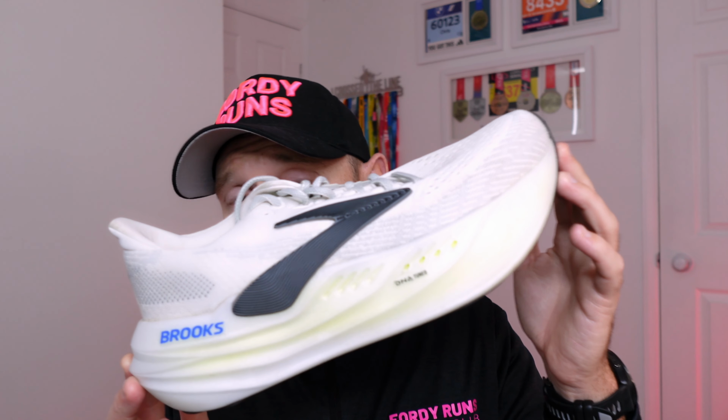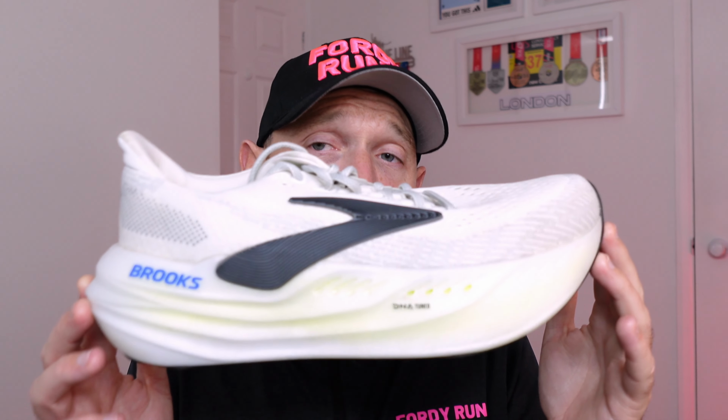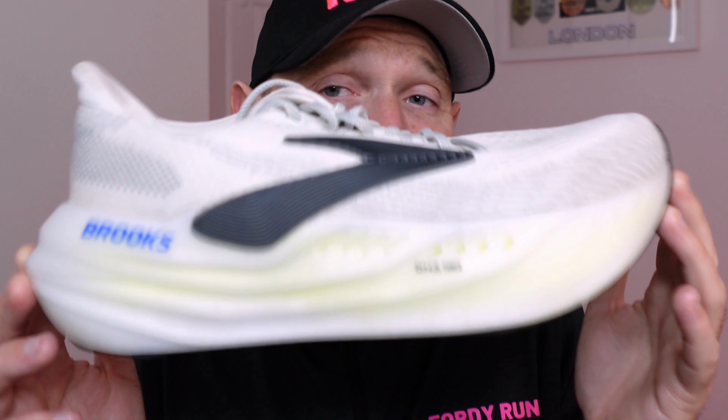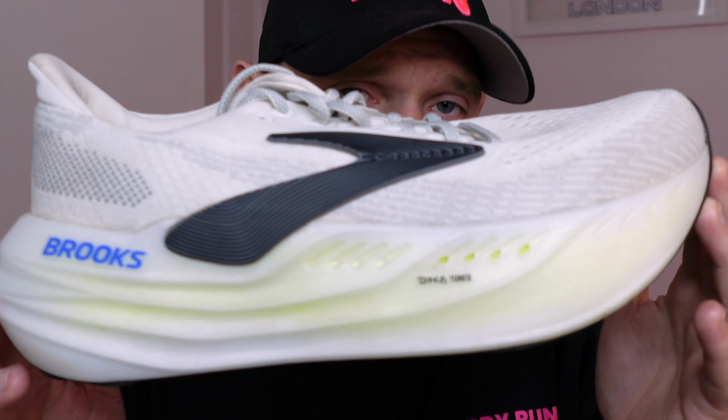But yes, long story short, I think you go and buy the Brooks Glycerine Max over both of these shoes. I just think it's a far superior shoe. You're getting a lot more shoe versus those other two. So this is the one to buy if you're thinking about the GlideRide Max.